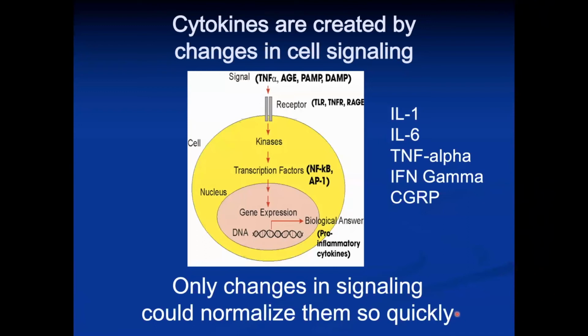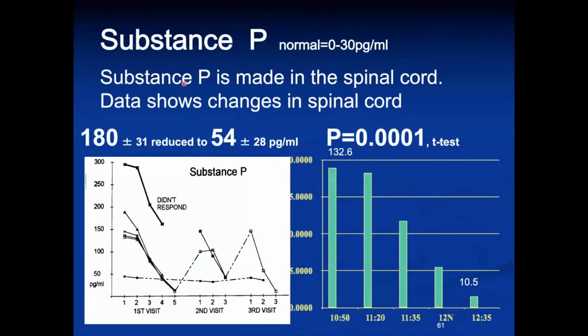Substance P is made in the spinal cord. It's a peptide. The data shows that substance P went down in this first patient from 132 down to 10. That's in the normal range. As an average, it went from 190 down to 54, plus or minus 28. It's still in the normal range, but it's made in the spinal cord. So this tells us that 10 hertz really does address the spinal cord and not much else.